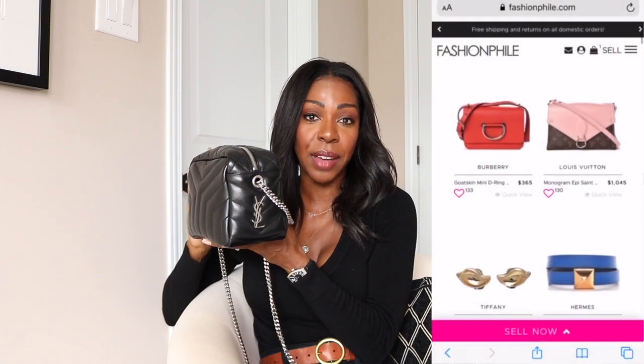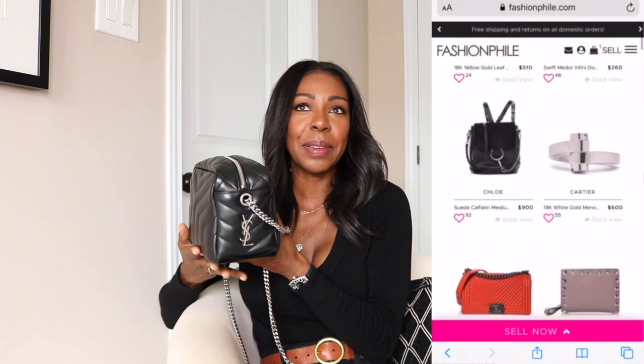I love the classic design. You've got the Y in the quilting here, and it's understated. I really love a designer handbag that complements what you're wearing and doesn't overpower it. There are some designer handbags with the logo all over them that are really nice, but this is more my speed. I bought this bag, I believe in March, pre-loved from one of my favorite online designer consignment stores, Fashion File. I loved it because I would see this bag on other influencers and it was perfect.